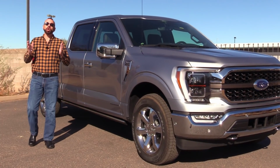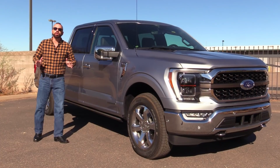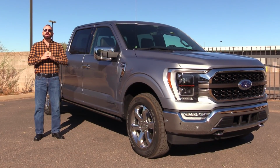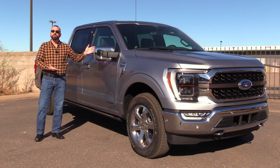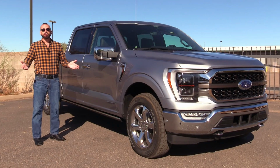Today we are looking at the all-new redesigned Ford F-150. This is a fully loaded King Ranch, and better yet, the all-new Powerboost full hybrid. So we're going to have a pretty thorough look at this truck inside and out. We're going to take it for a test drive, and I'm going to tell you what I really think.